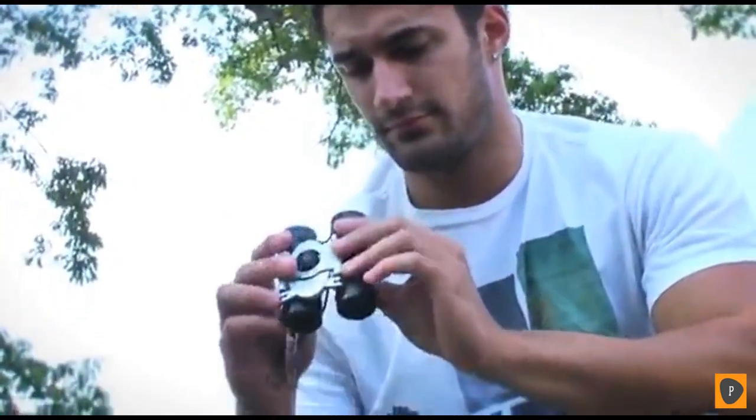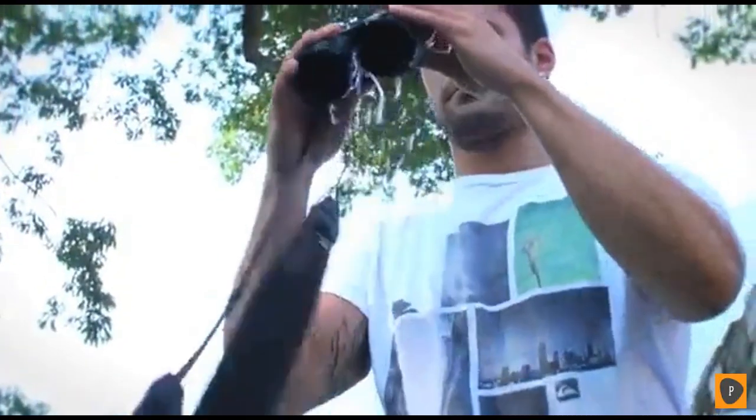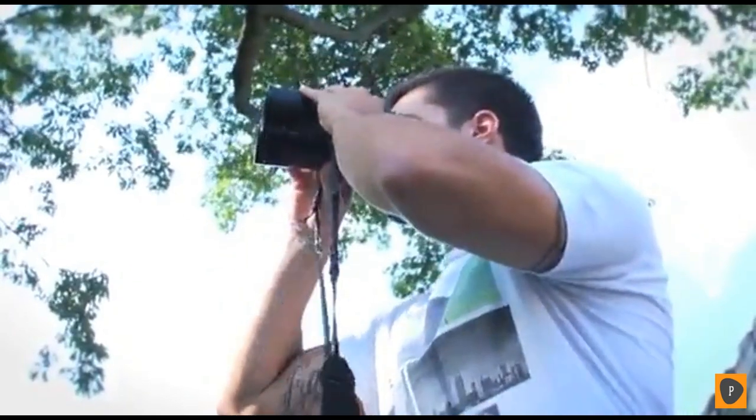If you're planning on going hunting or boating with your binoculars, you want to make sure that they're completely waterproof. If any water gets inside the body, it can cause internal damage and make your binoculars pretty much useless. All of our VP binoculars come completely waterproof, so you don't have to worry about getting caught in the rain or getting your lenses wet.